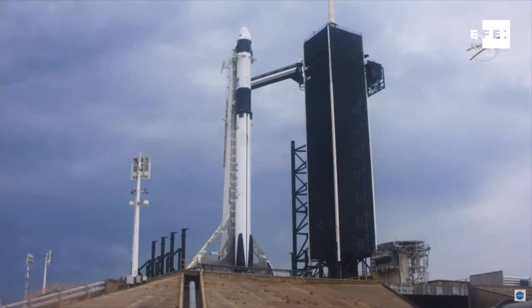Launch escape system is verified armed. So we just heard that verification that the launch escape system is armed. We're switching to GN2. And we are going to send it over to Hawthorne to take us through prop loading. Jesse?